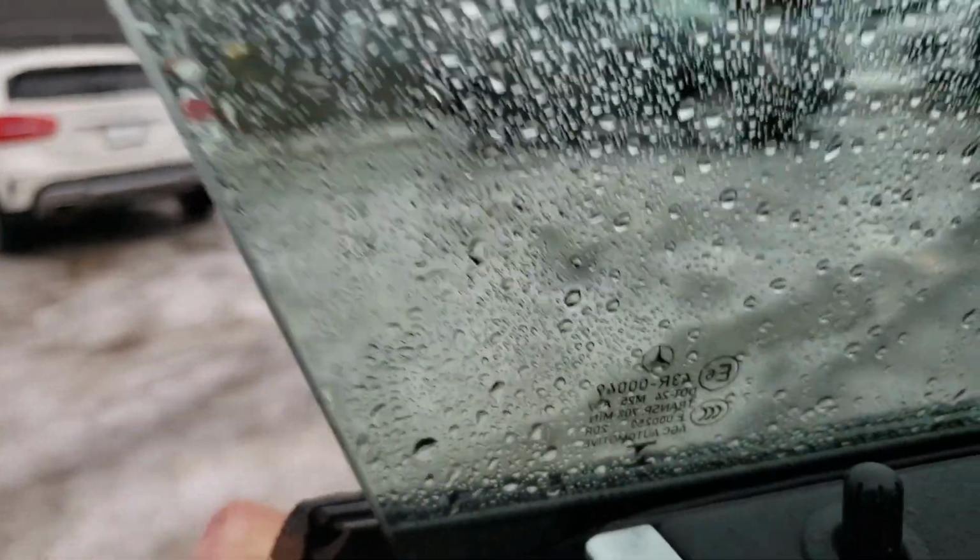I checked all the windows. They are all original Mercedes. As you can see, it is a little wet and rainy. Sorry about that, but everything does check out.